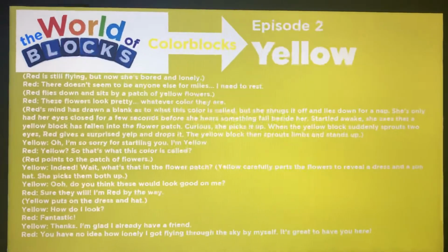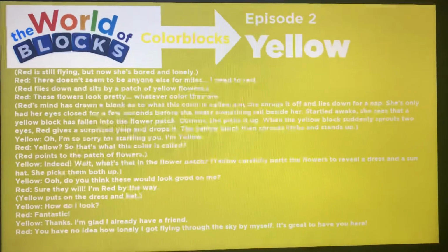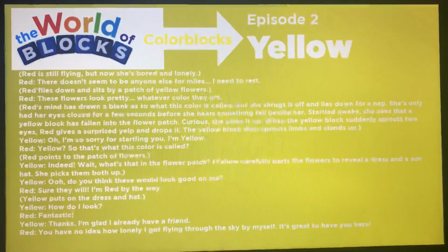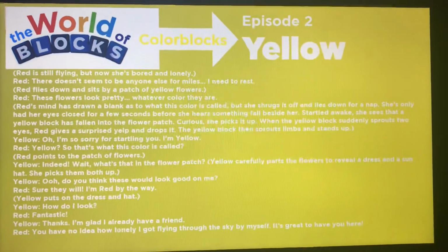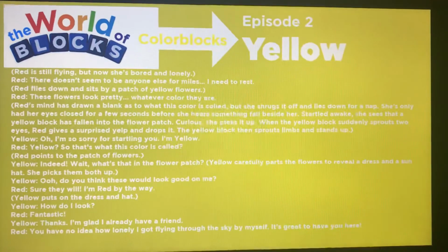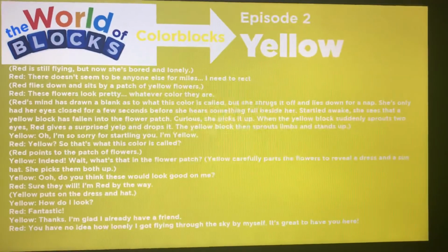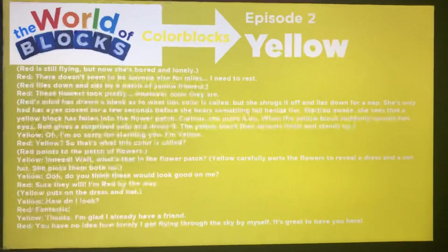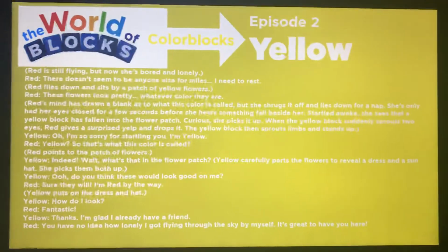The World of Blocks, Colorblocks, episode 2, Yellow. Red is still flying, but now she's bored and lonely. Red: There doesn't seem to be anyone else for miles. I need to rest. Red flies down and sits by a patch of yellow flowers. Red: These flowers look pretty, whatever color they are. Red's mind has drawn a blank as to what this color is called, but she shrugs it off and lies down for a nap. She's only had her eyes closed for a few seconds before she hears something fall beside her. Startled awake, she sees that a yellow block has fallen into the flower patch. Curious, she picks it up, when the yellow block suddenly sprouts two eyes.